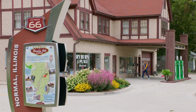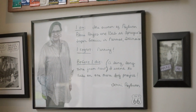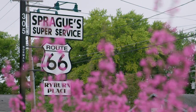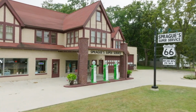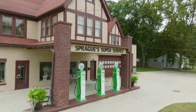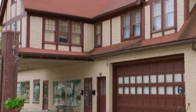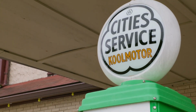In Normal, Illinois, we meet Terry Ryburn, who is dedicated to celebrating and preserving Route 66 history. She championed the cause to restore Sprague's Super Service Station, whose original owner was way ahead of the times. It was built in 1930 by a local contractor named William W. Sprague. What he wanted was a two-story Tudor Revival-style gas station, and he built that. That was very unusual in 1930 to have an attached cafe with your garage and your gas station. So he figured out what people needed, and he supplied it.